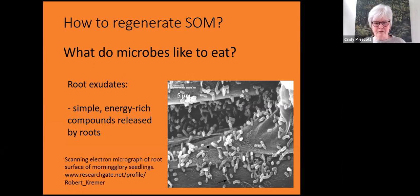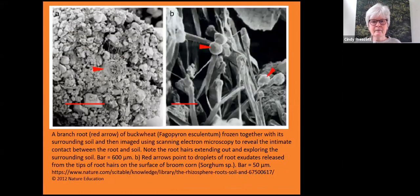And we've got pictures such as this. This is a root of morning glory seedlings. And all of those things sitting on there, of course, are bacteria. They're just sitting there living on all this nice energy-rich stuff that plants release into the soil, or release from their roots and essentially straight into these microbes. And found some amazing photos here on the right. Number B, it's letter B, root hairs extending out.